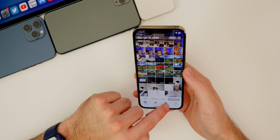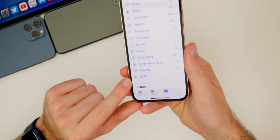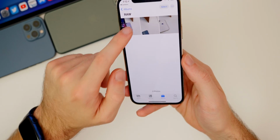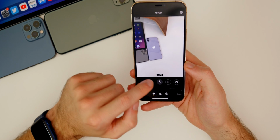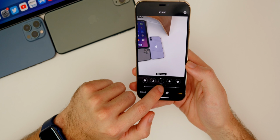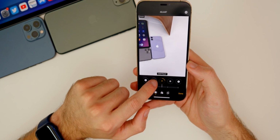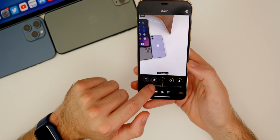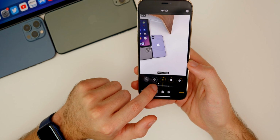So if we go to our Photos right here and then go to Albums and then go all the way down, you'll see that we have a section down there for RAW photos. And when you go there, you can see all of the RAW photos that you've taken. And I did also notice that you can edit these photos with the default editor here more than you can other photos. You can really manipulate these photos a lot more than you can regular shot photos, like regular JPEG photos. So that is good to see that you do not need to just import these into Photoshop to get the benefits of shooting RAW. You could do it straight from the built-in editor here.